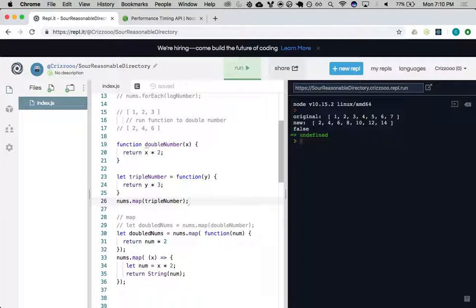So I'm just showing you how to use map, but here, yeah, it's pointless because I don't have a way to get the results of what tripling those numbers are, unless I save it. Okay, so you could just assign it let tripled nums equals nums dot map that array. Yeah, so if I want to capture this thing to use it later. Okay.